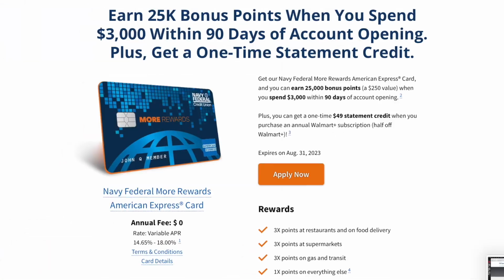If you're stuck between getting the Navy Federal Flagship credit card or the More Rewards credit card, then look no further. I'm going to be doing a review on both of these credit cards so that you can figure out which is the better choice for you. And I'll also talk about which credit card you'll qualify for depending on the credit FICO score that you currently have.